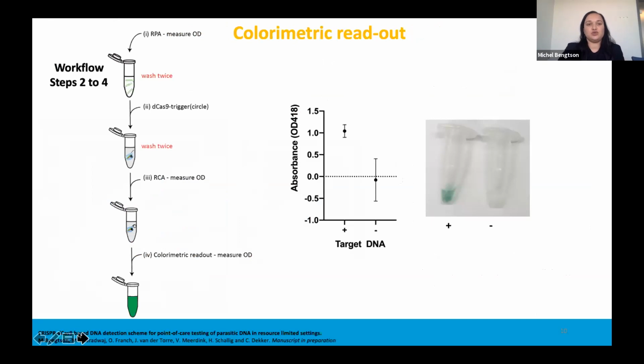But basically, we do the RPA, we mobilize it in a tube, we add the Cas9 protein, we do rolling circle amplification, and we see the color readout. And we see a very clear colorimetric readout. There's a clear difference between a sample with the target DNA and without. You'll also see here that this hasn't been quantified, so it's just a qualitative answer whether the target is there or not.